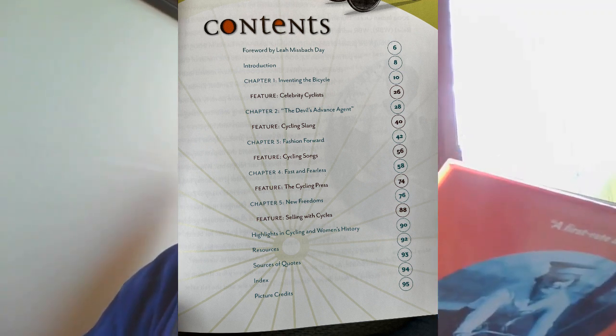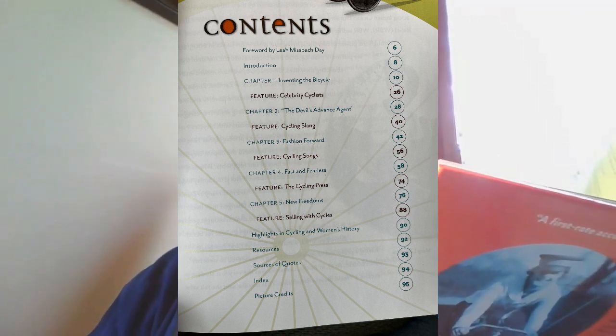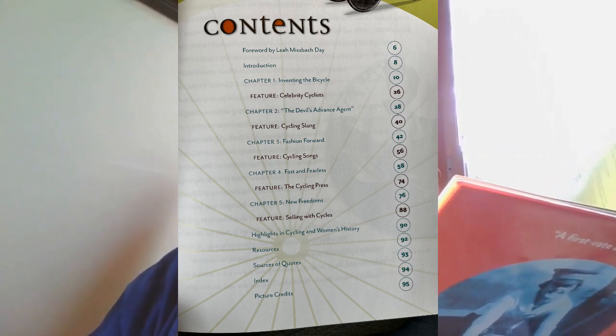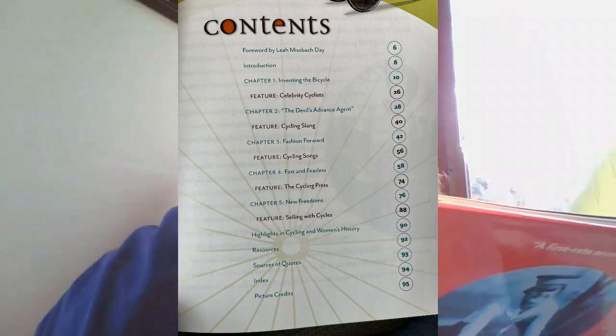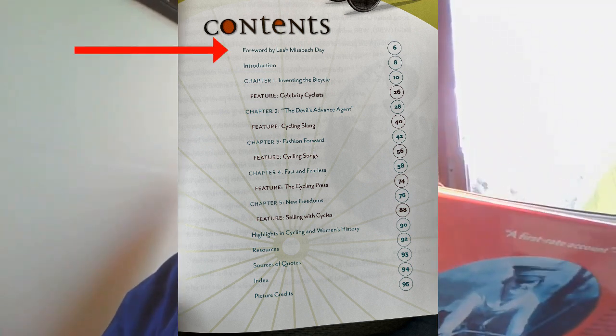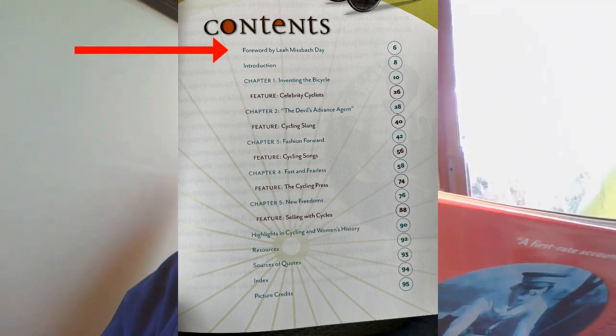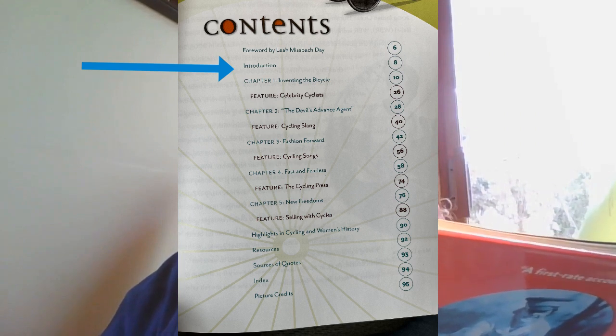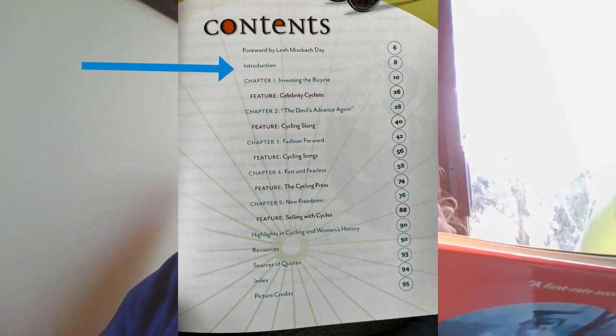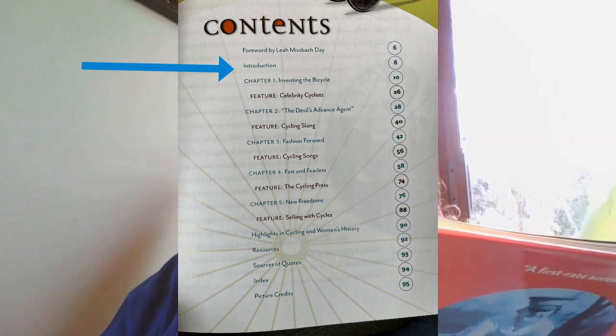So first we'll take a look at the table of contents, because the table of contents is the part that tells you what's going on in this book and lets you choose which topics you want to look at. So you can see we've got a foreword and then an introduction. The difference between those two is a foreword is written by somebody who's not the author to give you information about the book. And then the introduction is usually written by the author, and gives you a little bit of background about maybe why they wrote the book or how they wrote the book. Then we have chapters on inventing the bicycle.